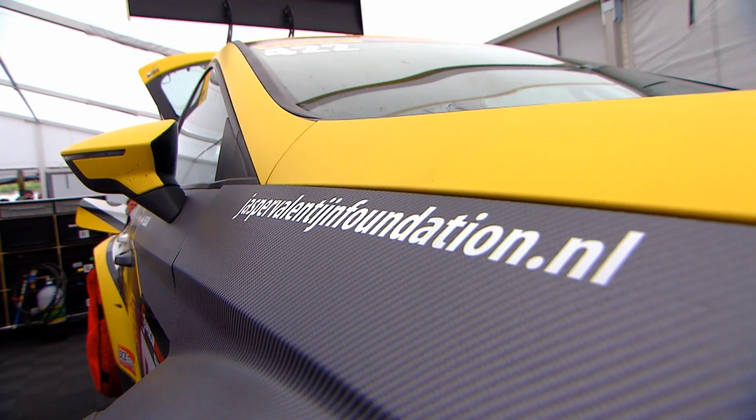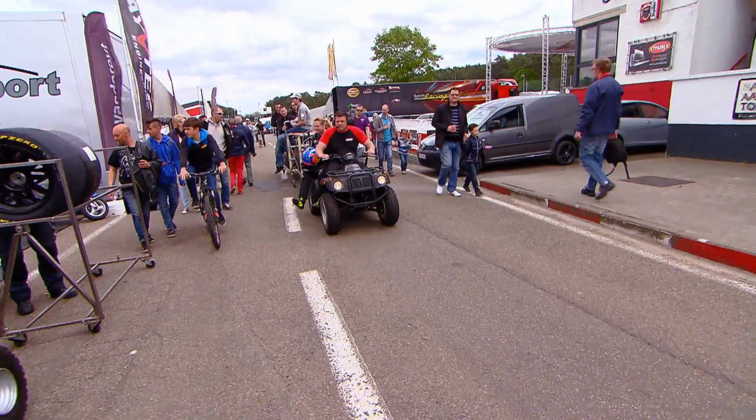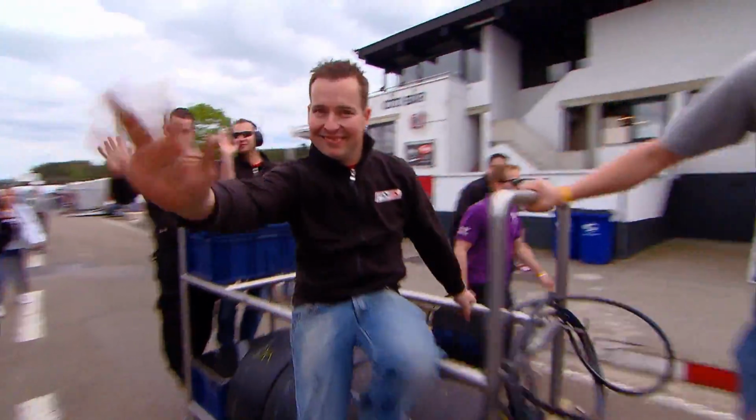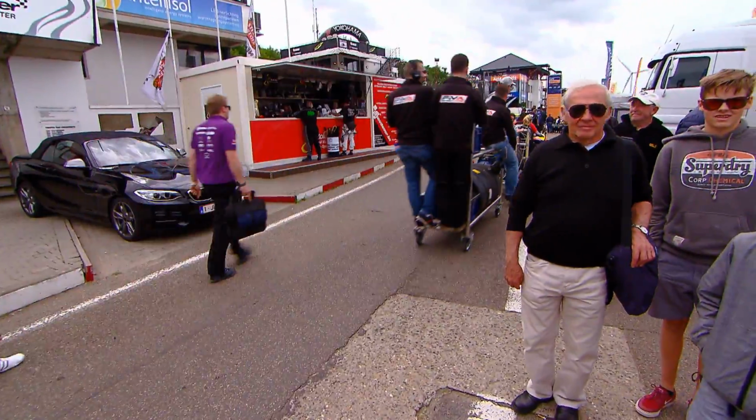The 330 horsepower Seats can have a minimum weight of 1,250 kilos, which means they're around 100 kilos lighter than the BMWs, but of course those have a lot more power.